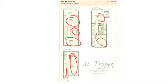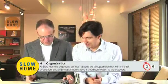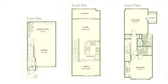I've got all three plans here, then we'll look at a slightly expanded version of it in a minute. We've got garage and an entry on the way up, dining and living, kitchen in the middle, and then 2 bedrooms on the end. I think that's a typical way that these townhomes are organized, and I think it's good. I think it is. I have issues with some of the other stuff, but on an organizational level, I think we should give it the points. Yeah, points for that.